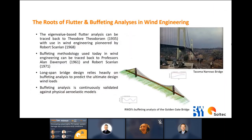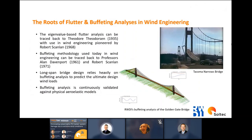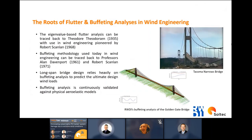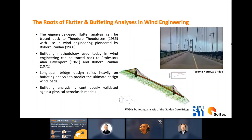On the next slide, I want to talk a bit about the components of the DIWind. The components of the DIWind are not new. What is new and innovative about DIWind is the combination of the components. I just wanted to highlight some of the roots of flutter and buffeting analysis within wind engineering, and it goes back a long way. The flutter analysis goes back to the mid-30s with the work of Theodorsen. That work got adopted into wind engineering by Robert Scanlan in the 1960s, and this really was motivated by the Tacoma Narrows Bridge failure shown in this video. This is a form of flutter, and it was really the driving force for the beginnings of wind engineering of long span bridges.